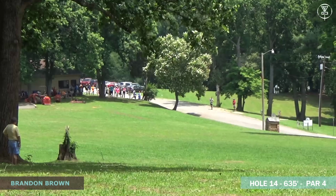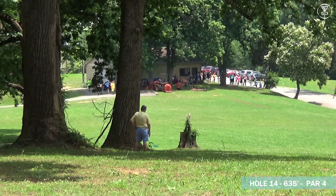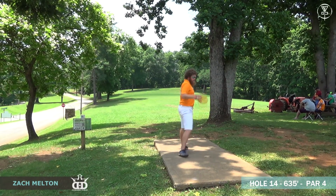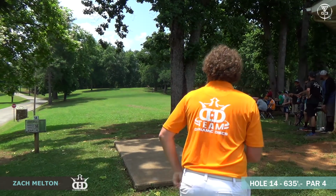Brandon turned his over here. But he's still... Good shot. Still a good shot. I think he's kind of compensating for that OB a little bit, but as long as you land in the middle of the fairway, it doesn't matter.